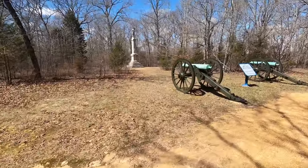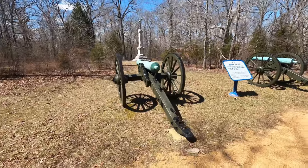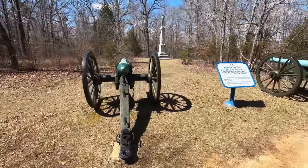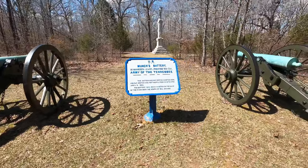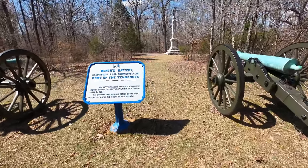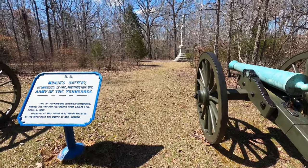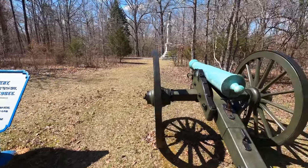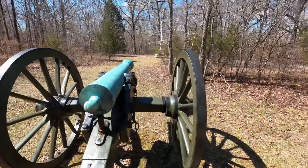So you've got guns here, artillery batteries as well. This is Munch's battery, the 1st Minnesota Light Artillery. This is also going to be part of Prentice's 6th Division. And this battery was in action too on a riverbank near the mouth of Deal Branch. So I don't think they were captured in this location with the rest of the men, but pretty neat.